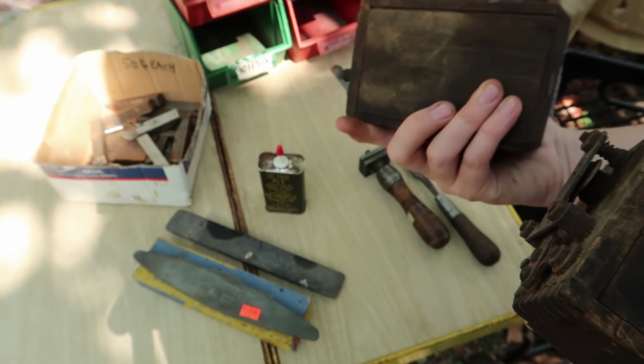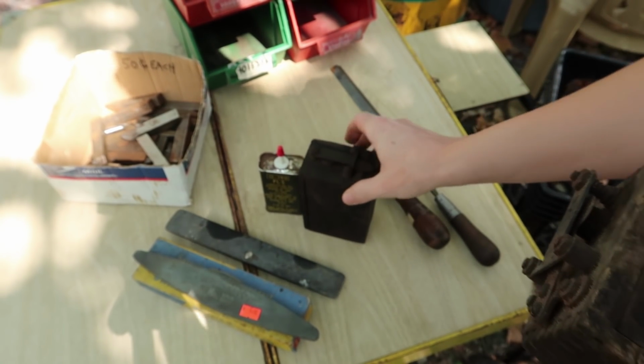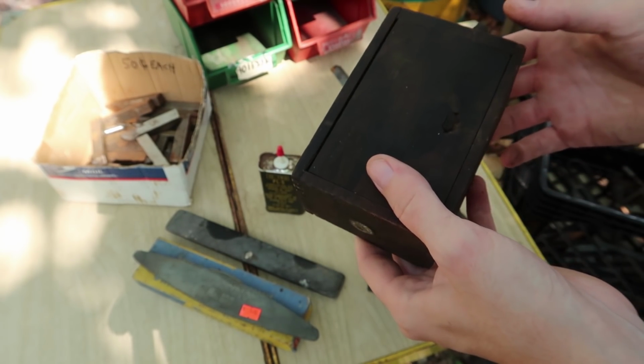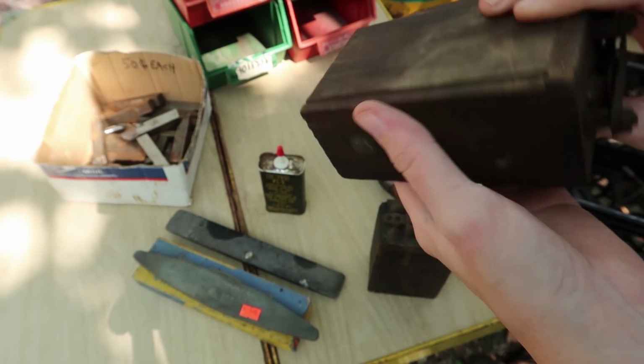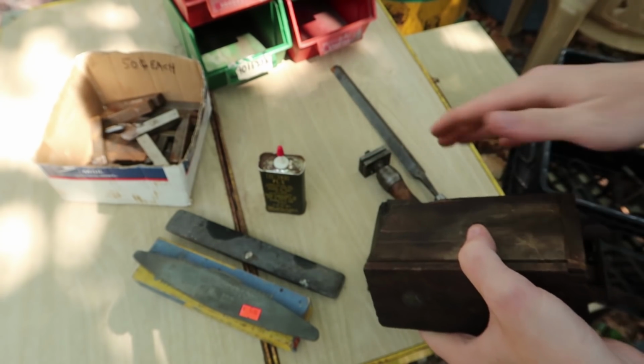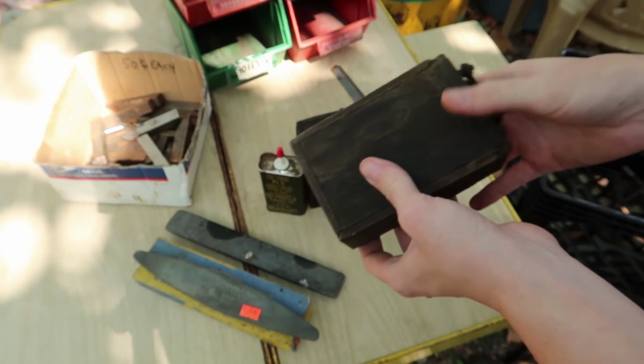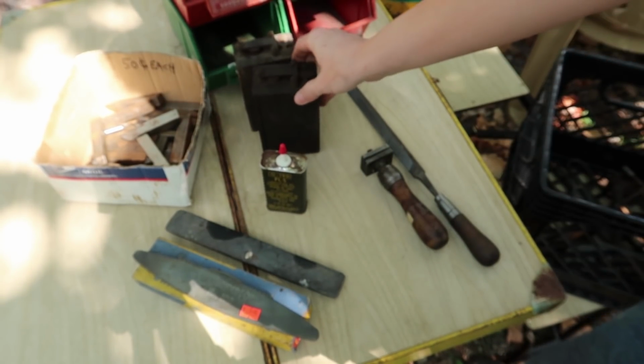I'll keep one of them, and then I'll toss the other one into my antique shop booth for, I don't know, $12, the amount that I paid for both of them, so then one will pay for both. I've wanted one for a long time, and now I have two. Might do a teardown on one.